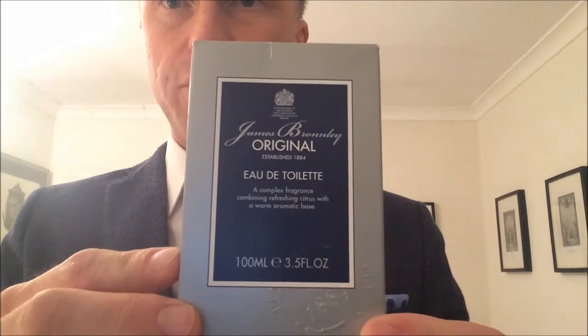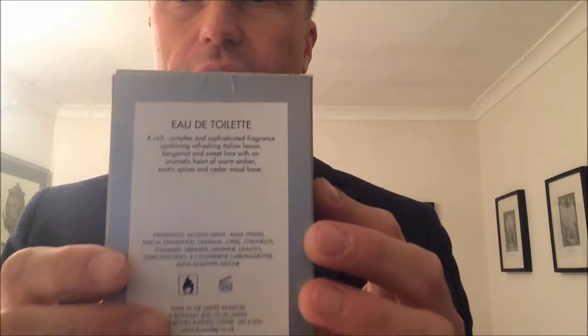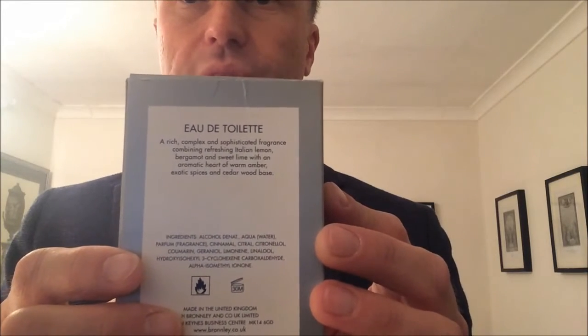Let's check out the box first then. I've got to do that with my other 2 fragrances, but I will include that from now on. So a very nice box, very attractive, tasteful, and you've got some interesting information there, and a little bit of information about the notes on the fragrance on the back, which is always good to have. I like that. So it's a nice tasteful box, doesn't look cheap at all.